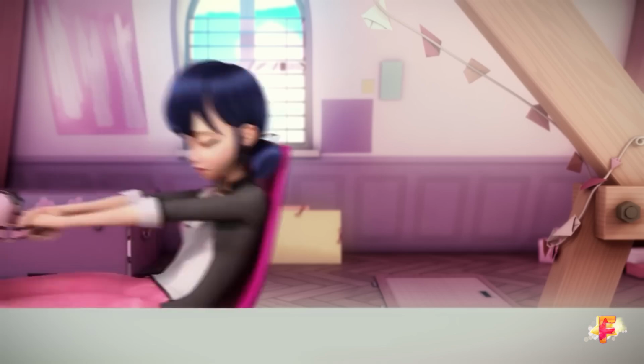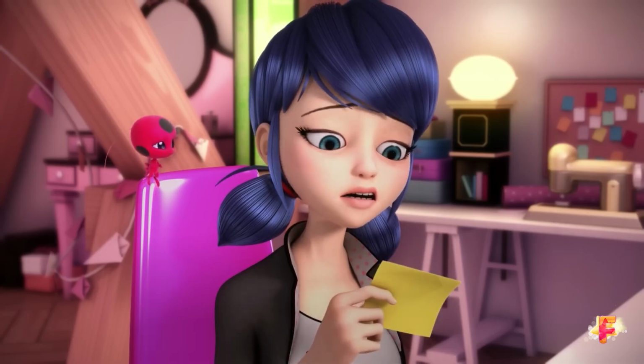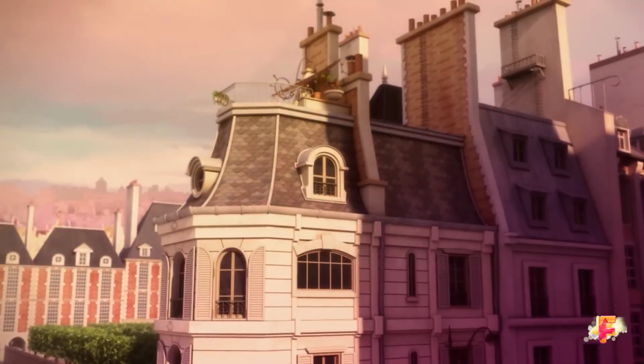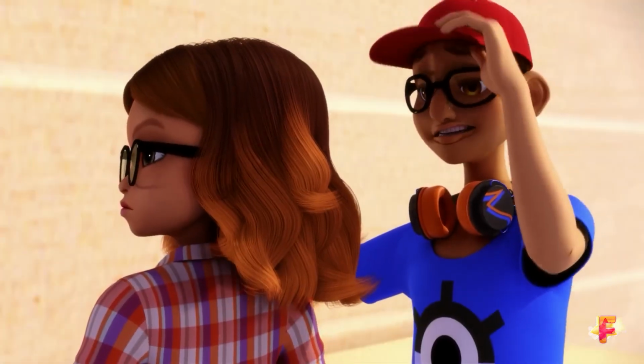Number 4. Back at home, Marinette comes to her room and reads the note that Alia wrote to her. She later puts the note on the desk. Later, we see that the note is no longer on the desk. However, she didn't put the note somewhere else. How is that possible?